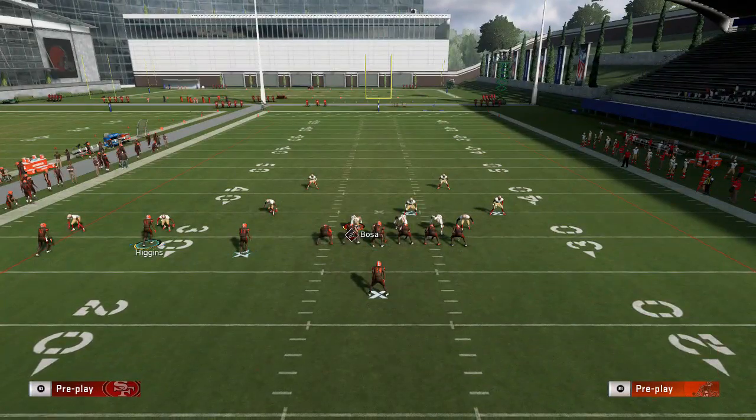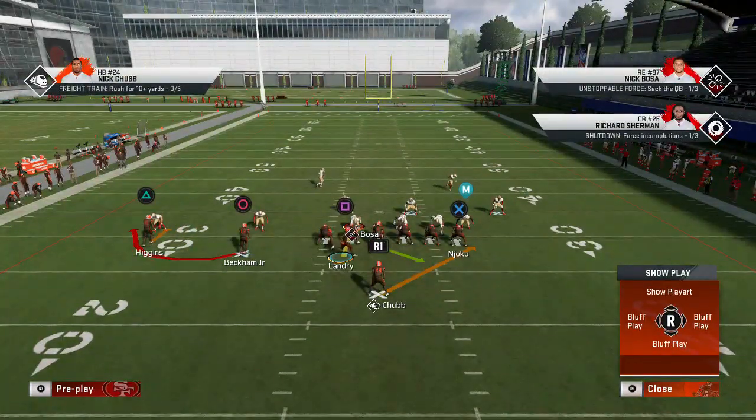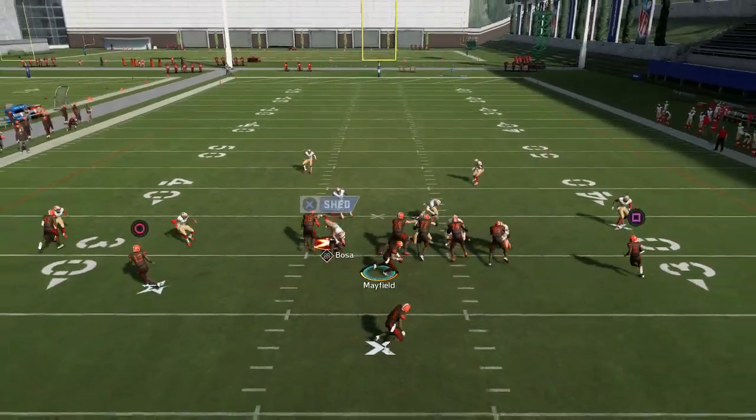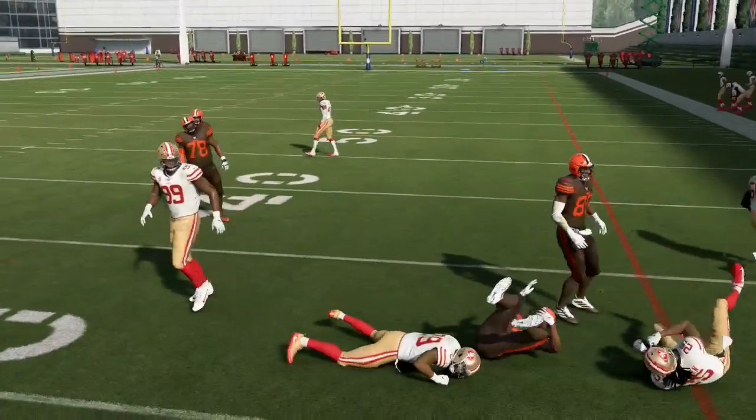But this is the halfback stretch. It's a bubble screen, and guess what? You can do the same exact motion that we've been doing. I mean, what bubble screens can you actually motion the guy from the right? So I love that. Just let him get a little further outside. Gives you a lead blocker.